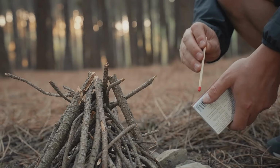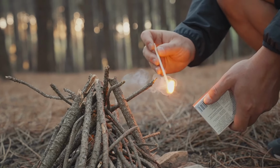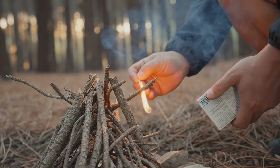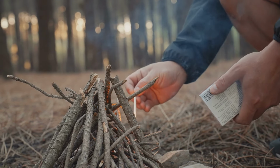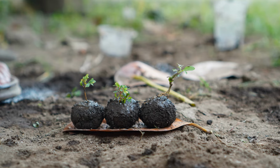This natural fire starter has been used for centuries, and its ability to catch a spark and maintain a slow, steady burn makes it a reliable choice for getting a fire going. Plus, it's often readily available in woodland areas, so knowing how to identify and use it can be a lifesaver.